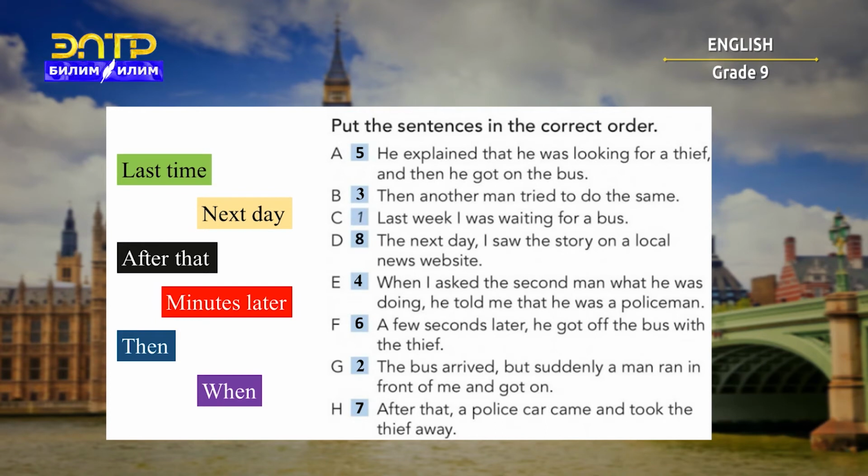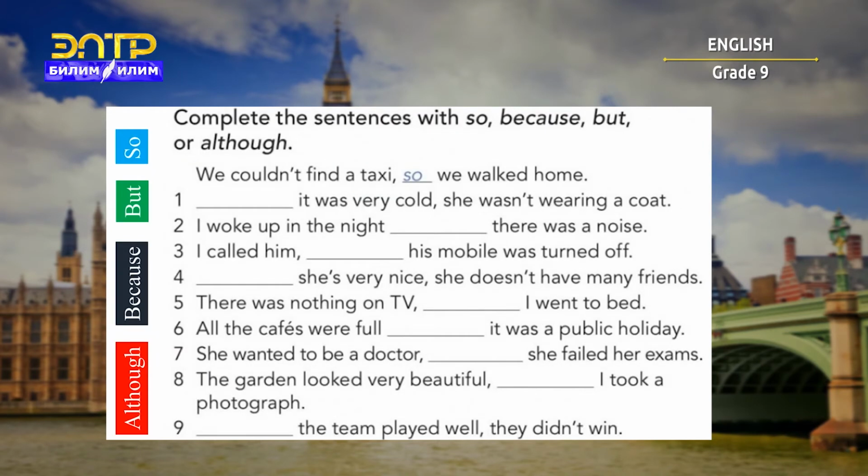8. The next day, I saw the story on a local news website. Brilliant. And in this task, you should complete the sentence with so, because, but, or although. Again, you have 1 minute.